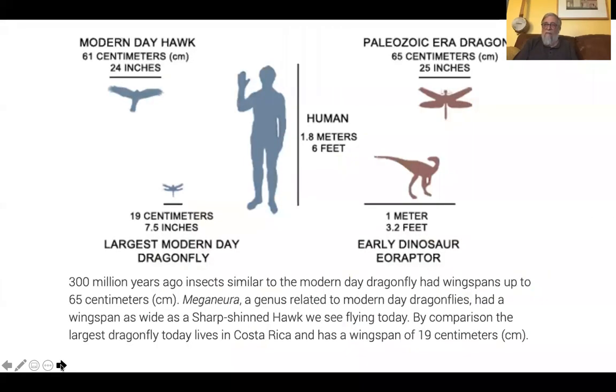Next slide. And so here's just, again, some information I alluded to. They're very old species. And then historically, they were rather large. Again, the size of something like a red-tailed hawk or a Cooper's hawk, which is really impressive. Next slide.